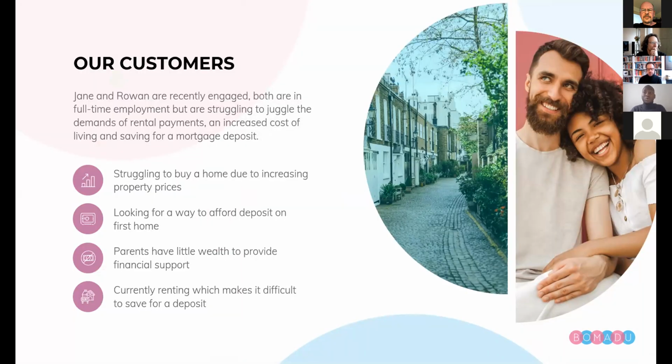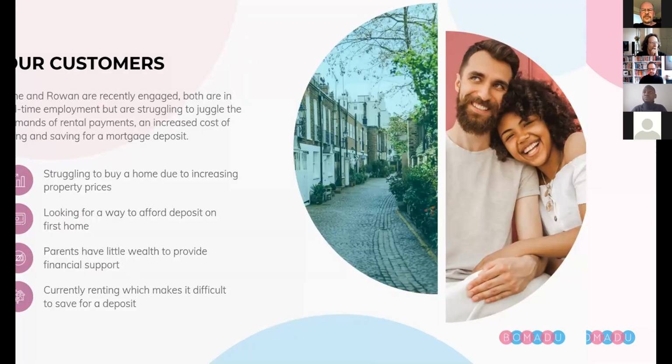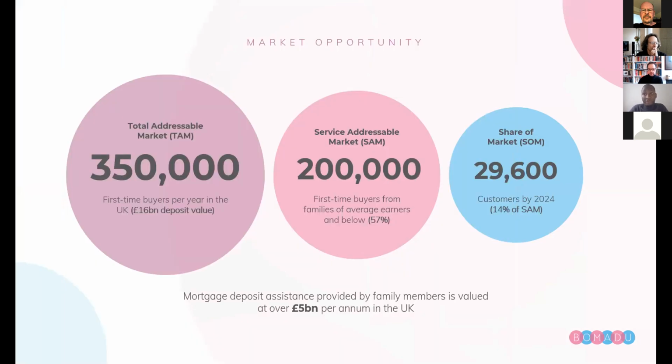Who are our customers? A typical customer for us is a couple that are struggling to buy their home due to increasing property prices, looking for a way to afford the deposit on their first home. Parents that have little wealth to provide financial support for their children. Currently, they're renting, which makes it even more difficult to save for the deposit that they need to buy their first home. How big is the market? Very big. At the moment, first-time buyers per year in the UK represent the equivalent of 16 billion in deposit value. The addressable market for us is around 200,000, which is approximately 57% of the market.